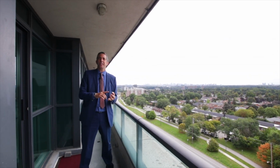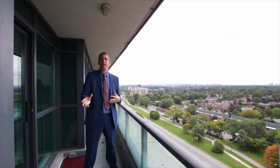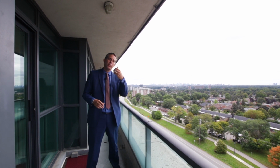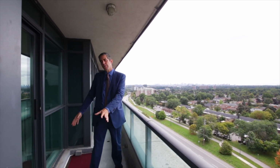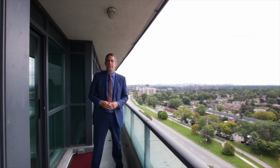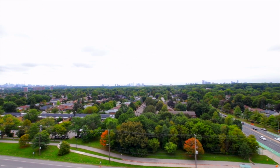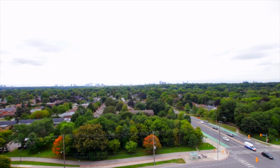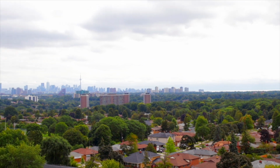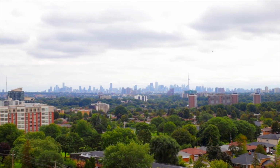Along with parking and a locker, one of the best features of this unit is the oversized balcony. This is the first level in the building that features a wide balcony. In addition to that, there's enough room here for a table and chairs. Not to mention views for kilometers of Lake Ontario, the city skyline, and more, treetops everywhere. So if you like your outdoor space, you can have some shrubs, you can have some plants, and enjoy the outdoors.